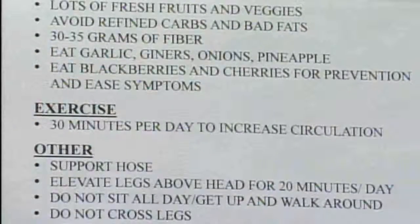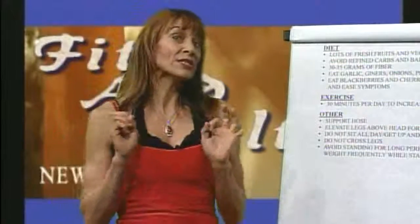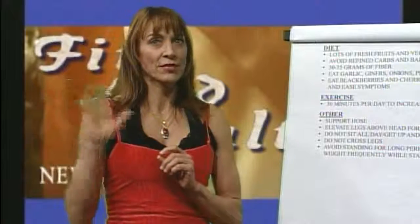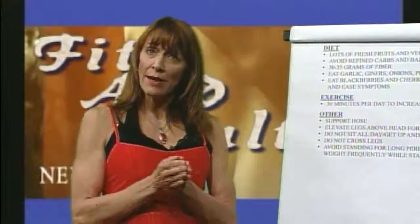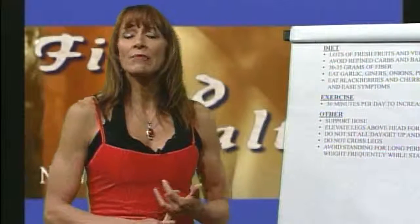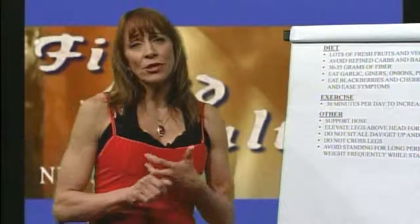30 to 35 grams of fiber. How many people are doing 5 to 6 servings of vegetables and fruit every day? Sometimes. I've got to tell you, it's very, very important for adequate amounts of fiber. If you don't do adequate amounts of fruits and vegetables, you don't get fiber and certain phytonutrients that help with oxygenation.